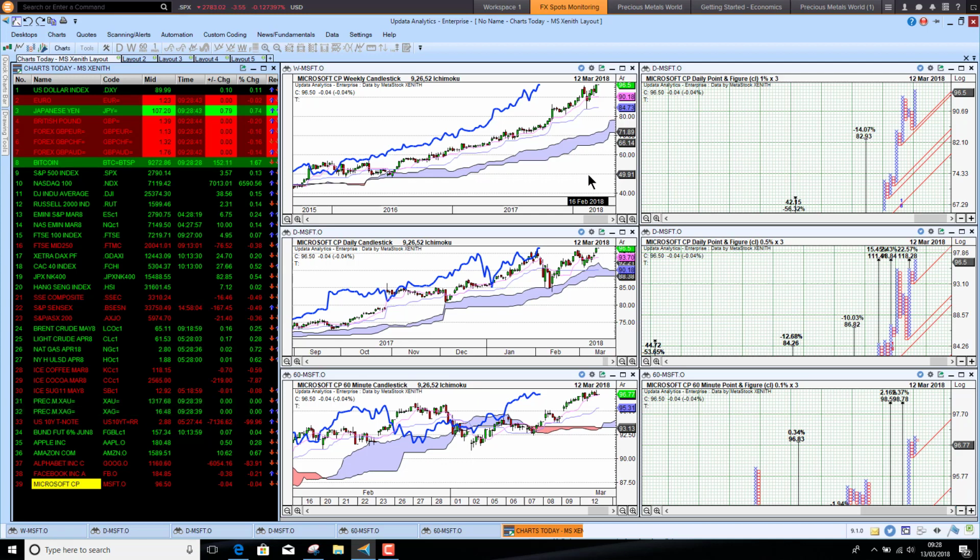Keep an eye out on these currency moves. We've been flat for a few days. We're probably going to see a move in the next day or two.